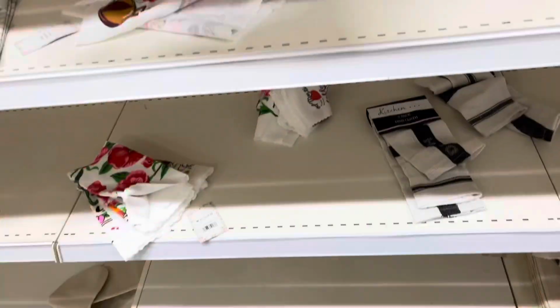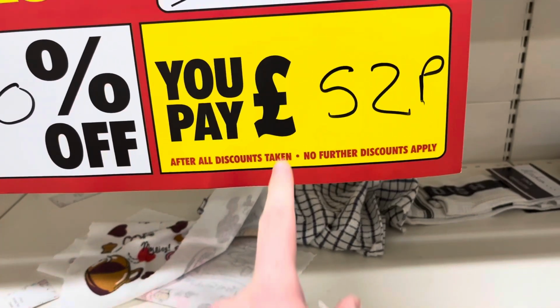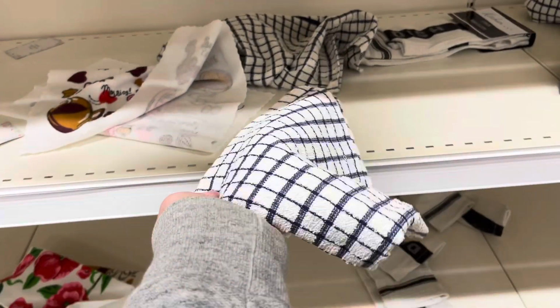I'm going to be showing you what I got in the Wilko closing down sale, because Wilko has now officially closed. My local store has closed today. So first of all, we're going to take you back to past Sam, who showed you a few clips earlier in the Wilko store. Could have done with a new tea towel. This one's 52p. What a bargain, I'll take that.